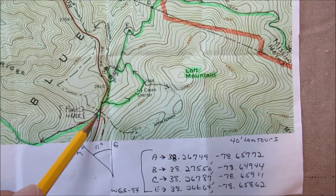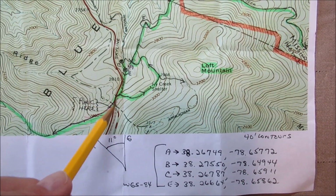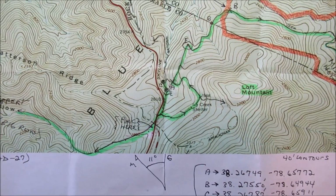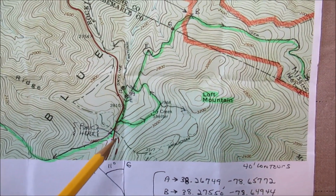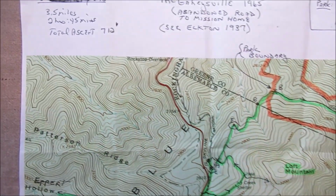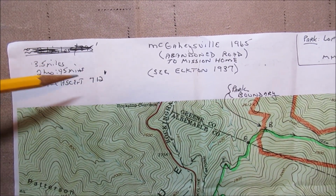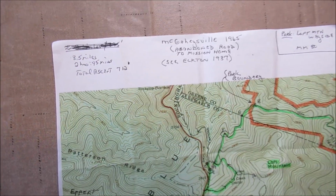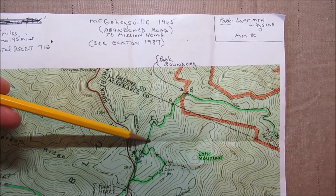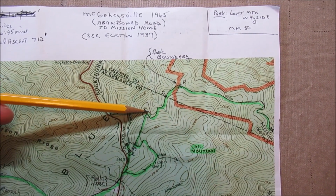While I was here, I also did a little bit of exploration down this way. I'd like to go back sometime this winter and try to hike down the west side into Eppert Hollow. So that's a future hike that I'm planning to do. This was not a real long hike, 3.5 miles and an ascent of 712 feet. It was basically a hike of exploration, looking for this old road. I found it, and I've got some pretty good coordinates for these points here.